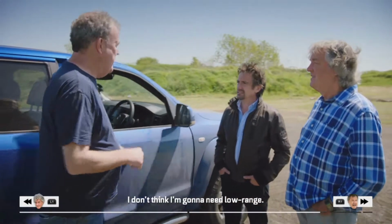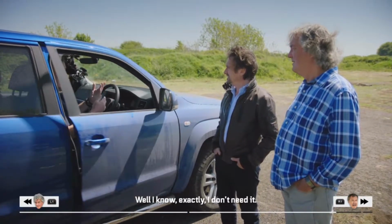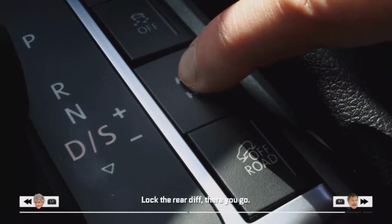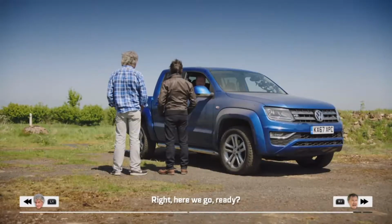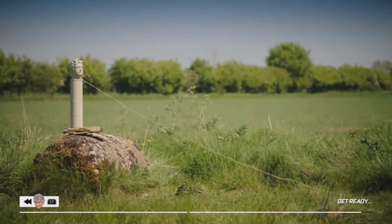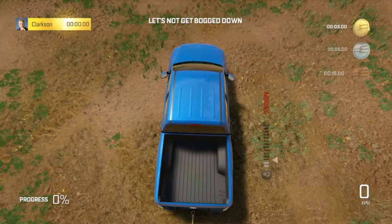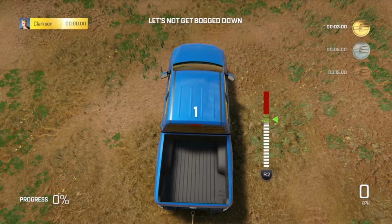I don't think I'm going to need low range. Well, I know exactly I need it. Lock the rear diff. There you go. You'll need that. Right, here we go. Ready? Yes. Taking up the slack. There might be a really bad jolt, so be careful. 3, 2, 1, go.